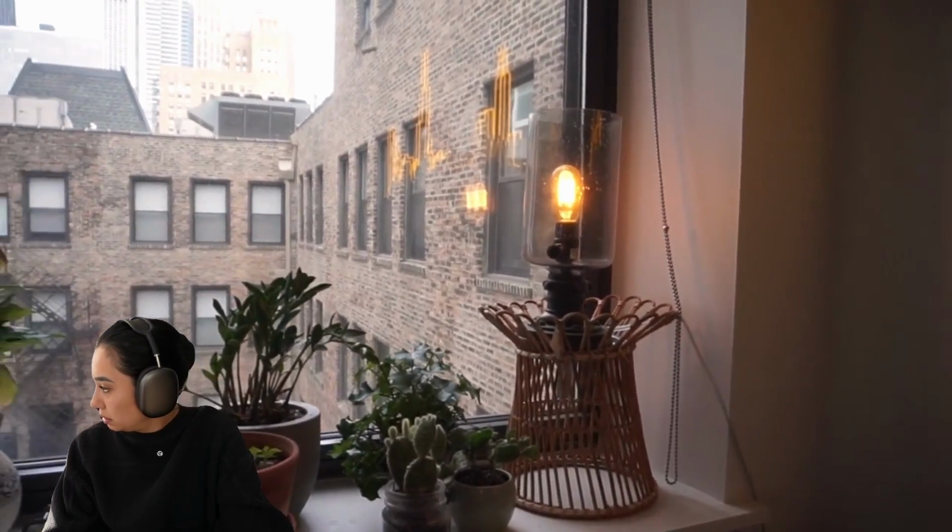On the windowsill here, look how many plants we have. We have a bunch of plants, and then we have this Edison light that Alex's family gave me for Christmas. We put it on top of this plant holder, but I just think it looks nice up there.